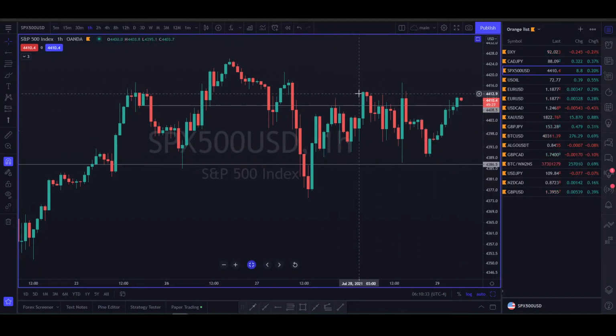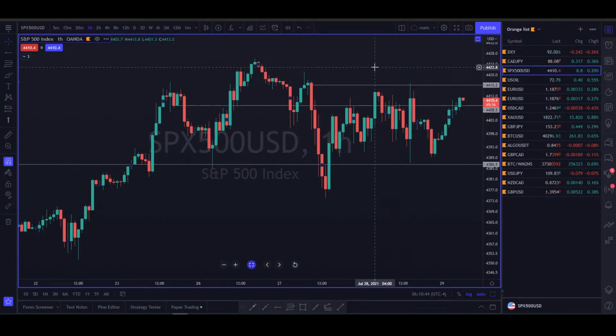If you're looking for shorts, you're probably going to be watching close to this level up here, 4416.20. I would not suggest shorting it, but if that's what you're looking for, then that's what you've got to wait on.